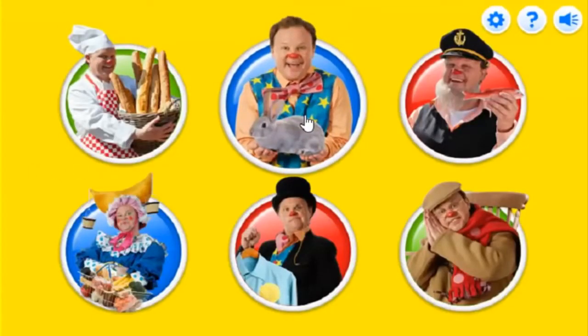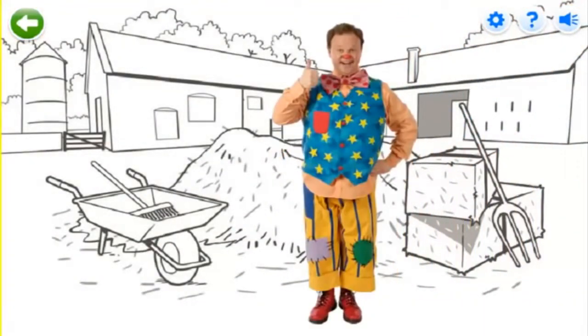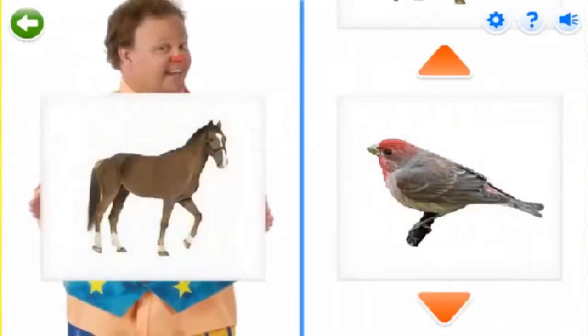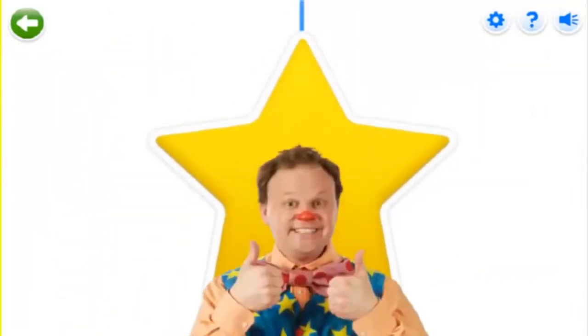Mr. Tumble! Hello, I'm at the farm! Let's find all the animals! We need one of these! Can you find the same? That's a tumble, tap, snap! Well done!